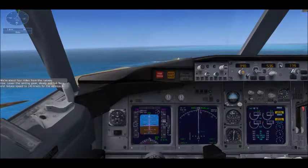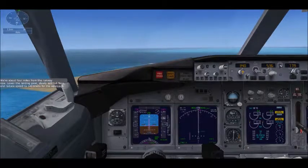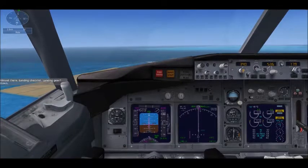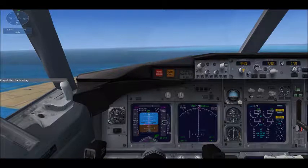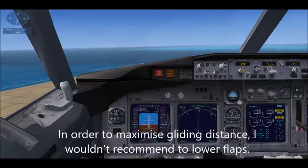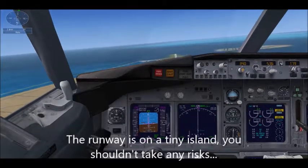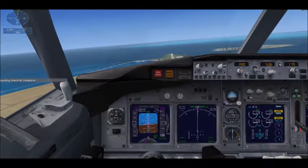About 4 miles from the runway now. Lower the landing gear, slowly add full flaps, and reduce speed to 140 knots for the approach. Almost there. Landing checklist. Landing gear, down. Flaps, set for landing. Lower the flaps. Landing checklist complete.